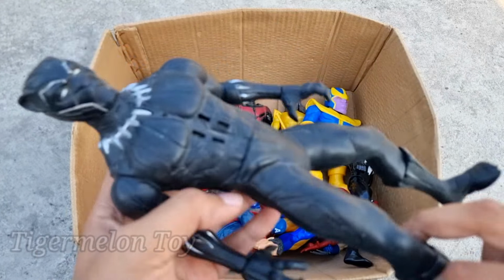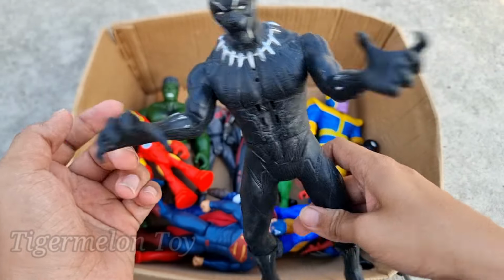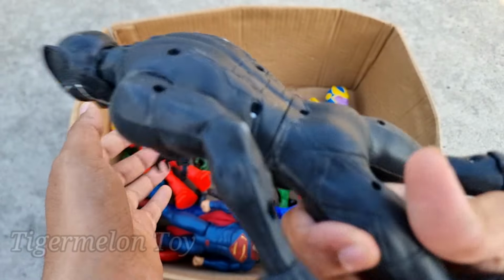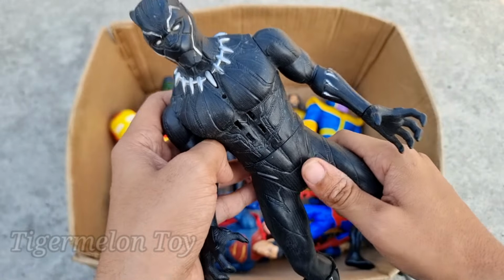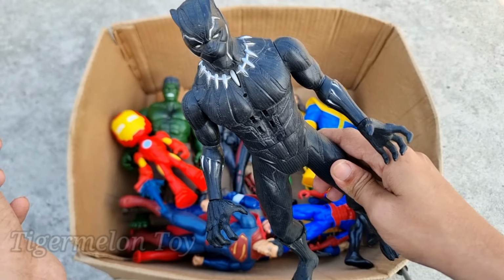Let's see this one, guys. Guys, look at his very cool, full of black costume, guys. Look at the sharp claws, guys. He's such a cool and amazing superhero, the full of black costume superhero. This is Black Panther.